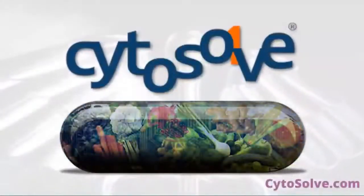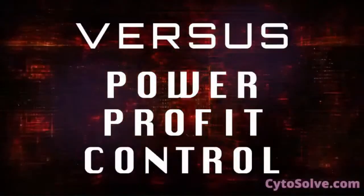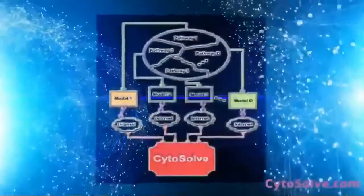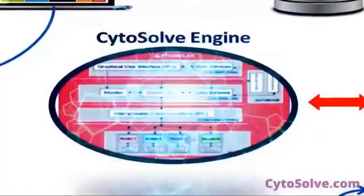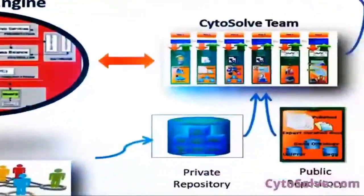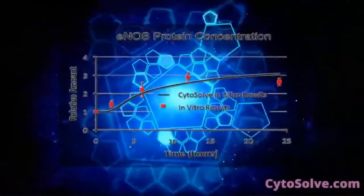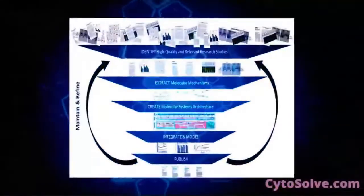This is why I created CytoSolve. CytoSolve is about truth, freedom, and health versus power, profit, and control. CytoSolve is a revolutionary technology integrating bioinformatics, computational biology, mathematical modeling, decentralization to reveal the truth. CytoSolve computes trillions of potential combinations of biomolecular interactions to discover what actually works based on the actual science. No reductionism, no cherry picking. CytoSolve's predictive modeling has been proven accurate time and time again, matching laboratory results. CytoSolve discovers synergistic combinations of compounds to maximize health and reduce toxicity.